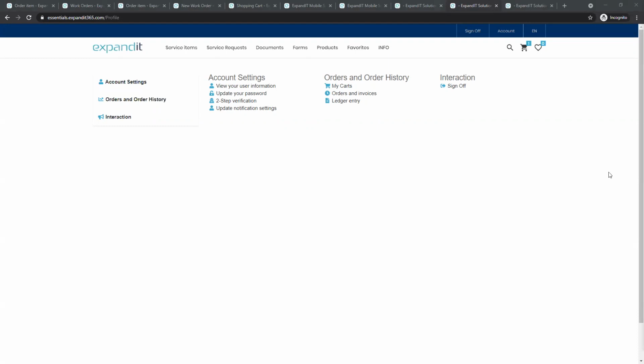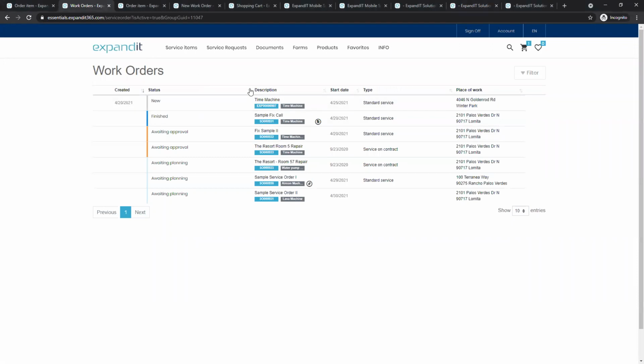So how does all of this work in conjunction with that mobile client and that planning board? We've touched on this in the past and how planners would see these pieces and how they would come in. But just as I can see the work orders here for myself, the planners can see these work orders and they can plan them. And then the technician will see them and work on them.